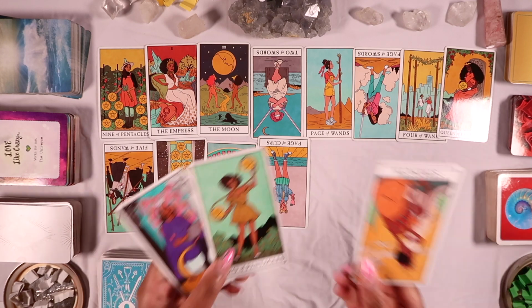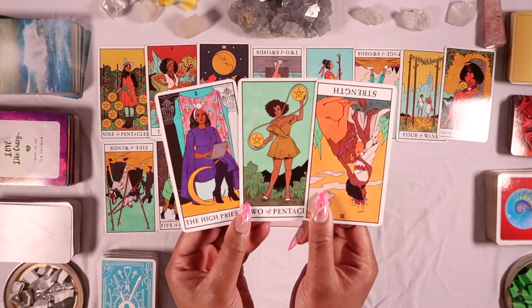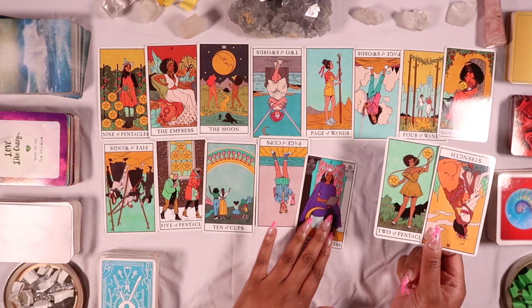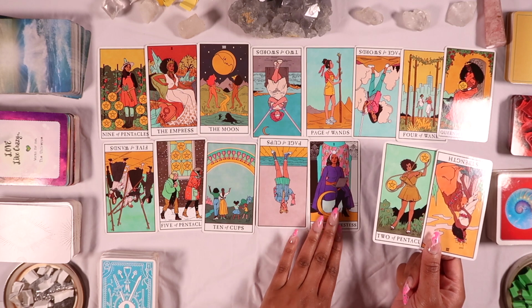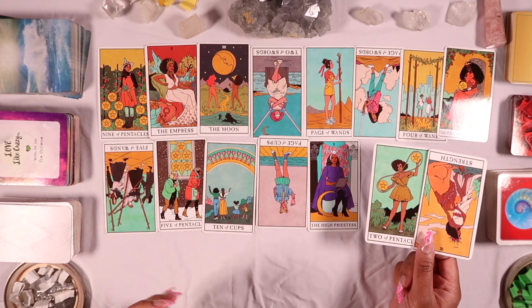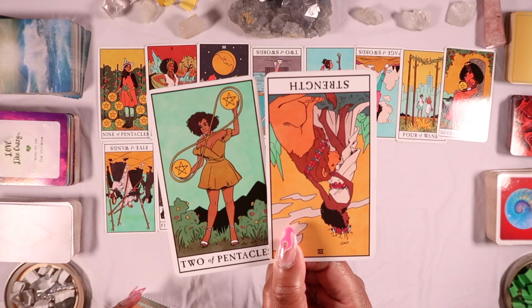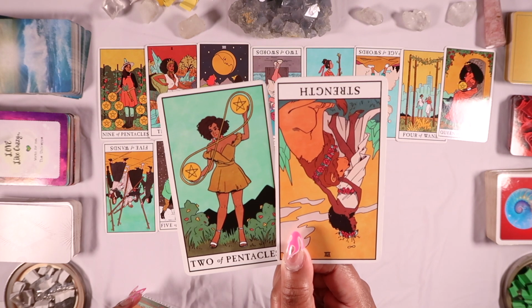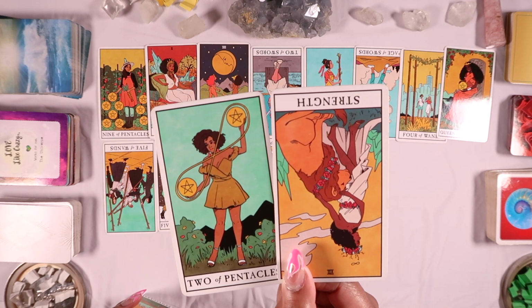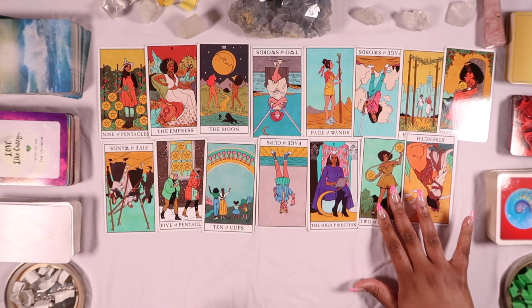So we have the High Priestess, Two of Pentacles, and the Strength card in reverse. Interesting. Why is that Strength card in reverse coming here? High Priestess, a lot of intuitive energy. This person is super tapped into their feminine energy. Strength card in reverse, I almost get an energy where, especially with that Two of Pentacles there, they're totally different with other people than they are with you.